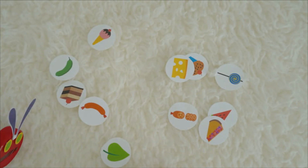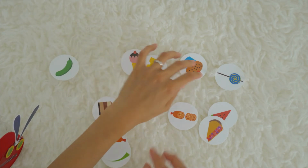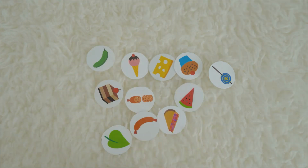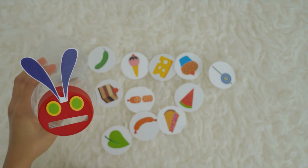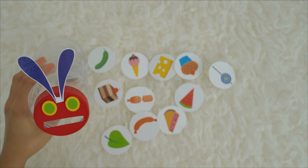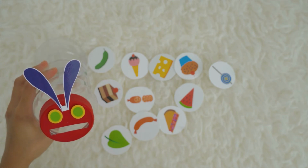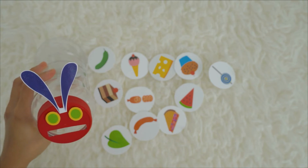Ooh, looks like we're starting to have a lot of food now. So let's put them all here so you could clearly see them. What day comes after Friday? It's Saturday. What did the caterpillar eat on Saturday? I remember that the caterpillar ate a lot of food. Who can tell me the food that the caterpillar ate? We have to do them in order.